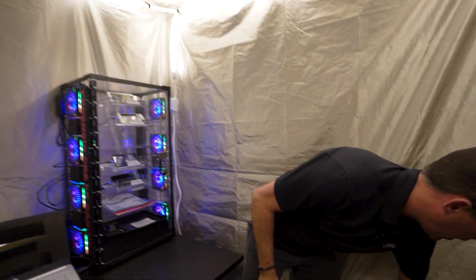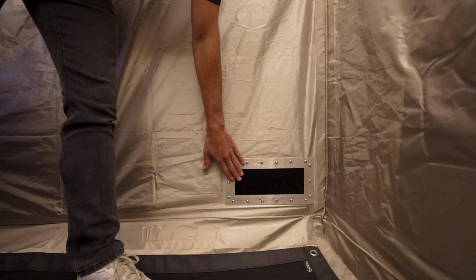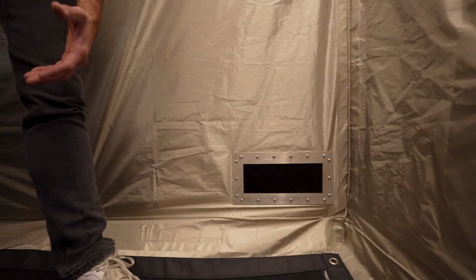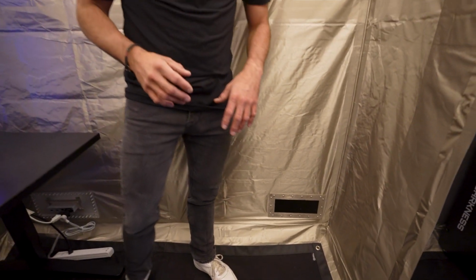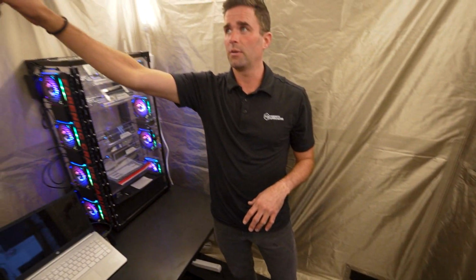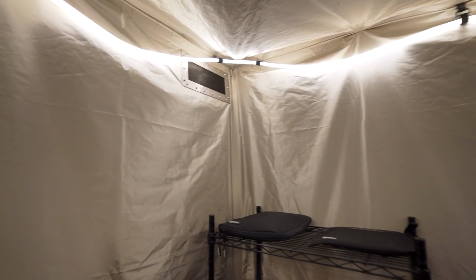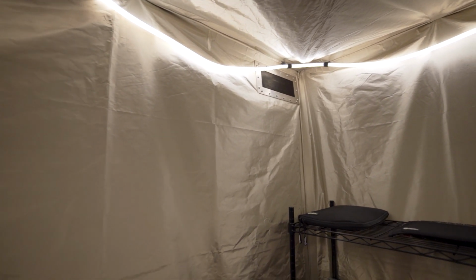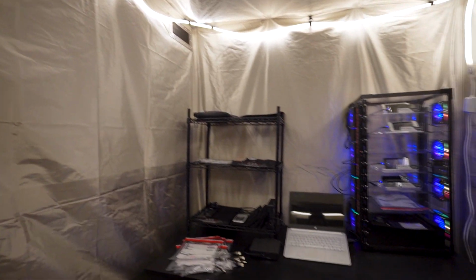Down here we have an RF shielded filter. This is a honeycomb vent filter made by Mission Darkness. This is supplying air inside of the tent with a fan that can be turned up or down for speed, which we'll see in a minute. And then we have an exhaust vent up here letting the air out. You want to make sure that you have this so anybody in here is not going to get overly hot. Without an air system providing fresh air at any given time, it can get hot inside of these tents.